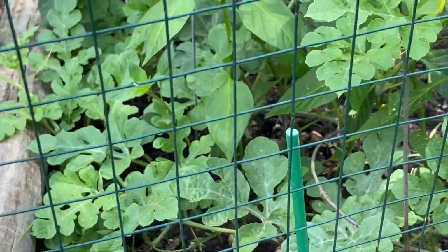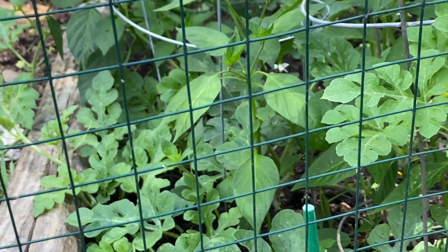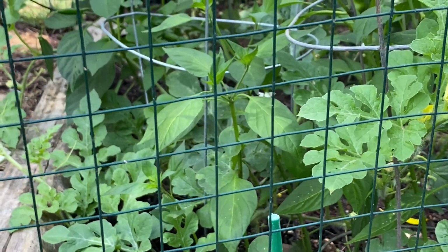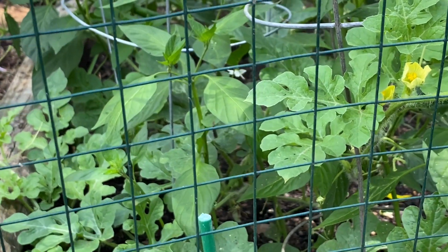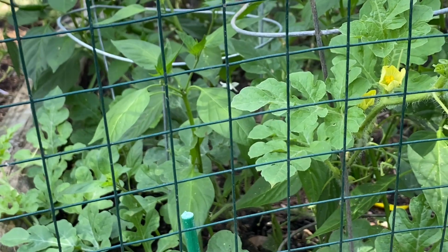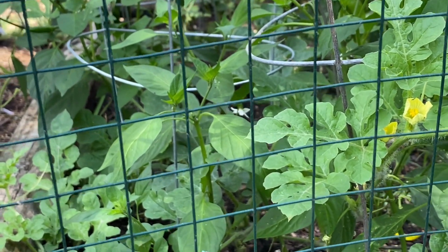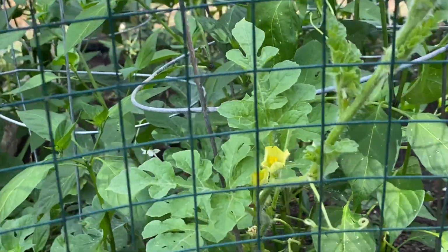I planted a few on the ground to compare which one is better, whether the one doing better in container or one doing better in ground. In ground is much easier to take care of because you don't have to water all the time. It doesn't dry out quickly like you grow watermelon in a pot. And also nutrition is limited in the pot.